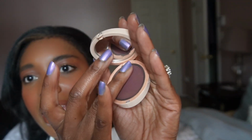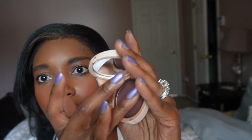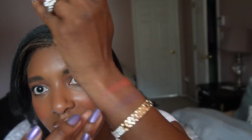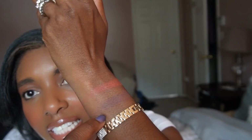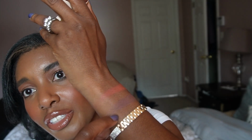But same thing, it has the same kind of feel where it feels powder. There's a softness when you're applying it, but it's definitely powdery in terms of application. And once again, you can see it looks scary in the pan, but when you're actually applying it, it has a very soft finish. It is not the scary, intense color that you would think.